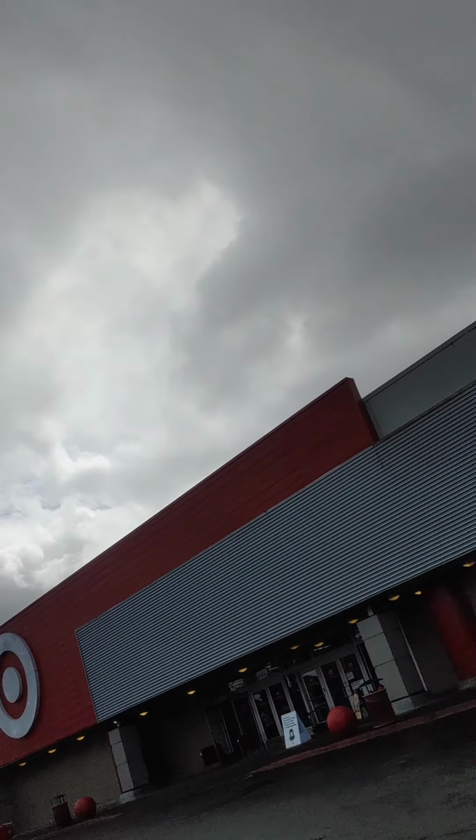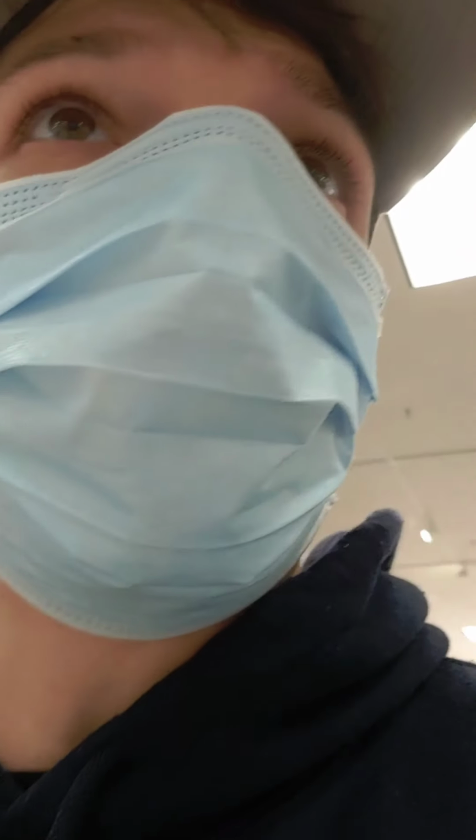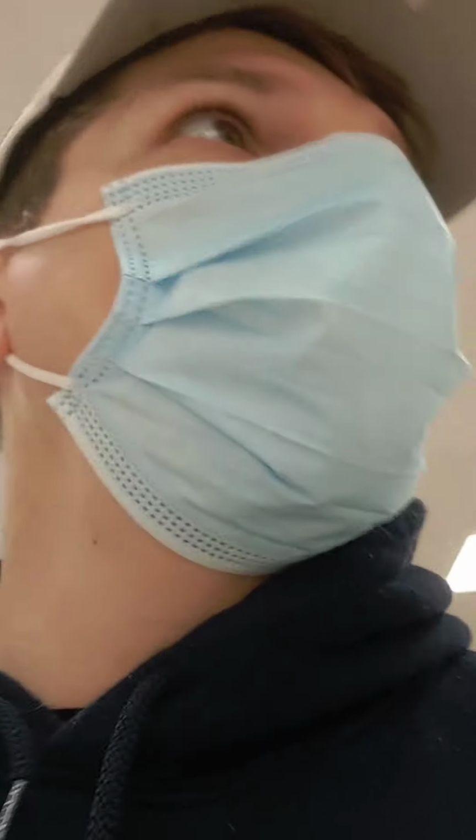Alright, Target number 2. I hope we have better luck here than we had at the other one. There were no Star Wars figures. And this Target, just like most of them in this area, is generally pretty well picked over, but hopefully we can find something. Hopefully there's one little nugget that makes this trip worth it.